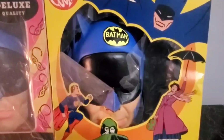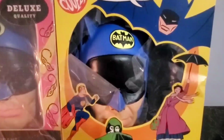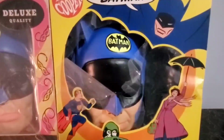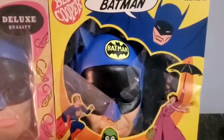I could do without Mary Poppins on the box, but Superman is cool. But yeah, these are both a first of their kind, so this is the first of this style box. And this, the bat in the corner of the die-cut window is just killer.